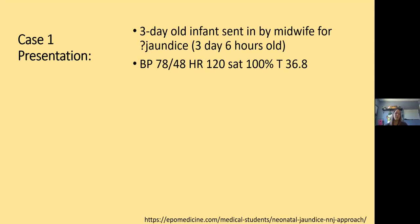The pregnancy was otherwise unremarkable, and mom had all of the prenatal screening tests done. Baby was born through a simple vaginal delivery with no complications and no devices utilized. Apgars were 9 and 9. Baby is of Asian background, but mom says that she was also jaundiced as a baby. There's no other apparent risk factors.